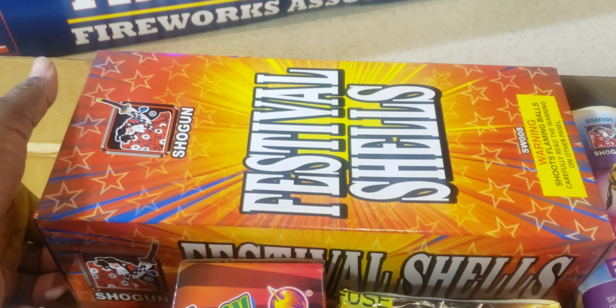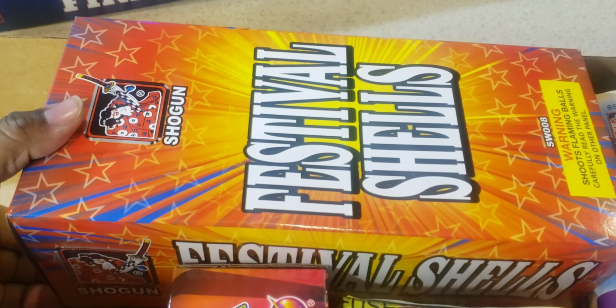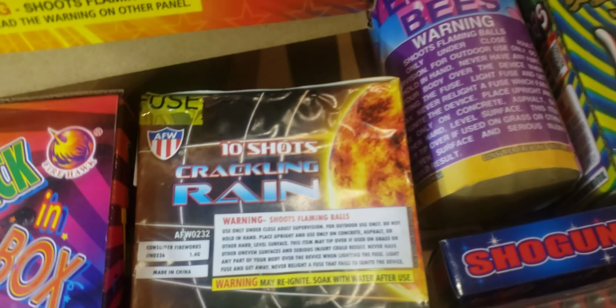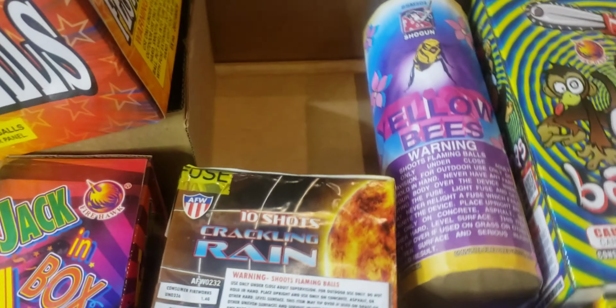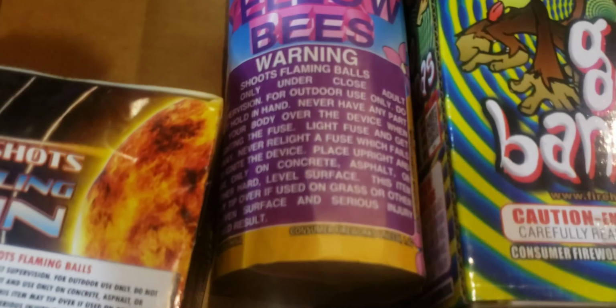Then of course we got also from Shogun. That was from AFW also, guys, sorry about that. But from Shogun, we got festival balls, and these are actual balls, not the mini canisters. That's that. Then we got also from Shogun, we got Yellow Bees. This is a hybrid. Shoots flaming balls. And the performance reads, shoots yellow and multicolored bees into the sky.